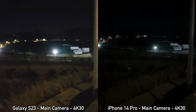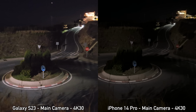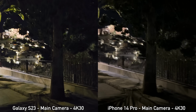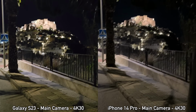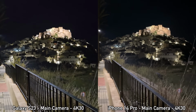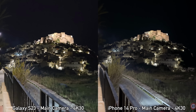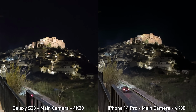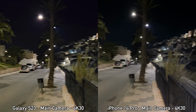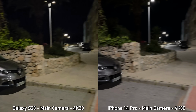Alright, we have a quick video test in low light between the Samsung Galaxy S23 and of course the iPhone 14 Pro. For this recording I'm using the main camera on the back of each device and recording in 4K at 30 frames per second. We are walking this way, we have a bit more light around here. Now, from what I'm seeing on the screens here, maybe the iPhone has the sharper video, but again, we'll have to see how this footage actually looks on the computer. So yeah, main cameras, low light, 4K at 30 frames per second.